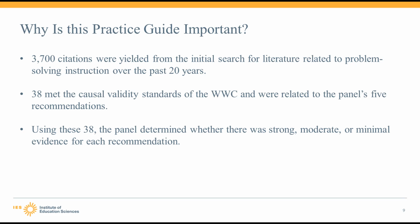Before moving to the next slide, I'd like you to notice in this current slide the time frame of the initial search, which spans 20 years, the number of citations identified for the initial search, which is 3,700, and the number of studies, 38, related to the expert panel's 5 recommendations that met the WWC standards for causal validity.